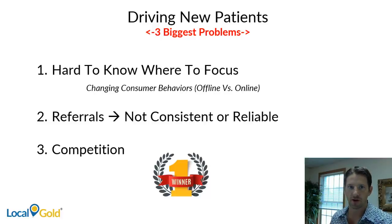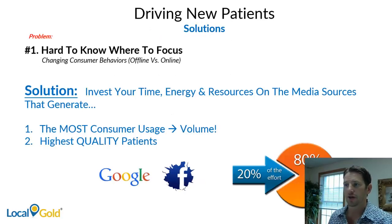So we want to go through how you can overcome these 3 biggest problems, some of them using media and others using more leverage and oriented technologies. So first, let's talk about how to know where to focus, right? If the changing consumer technologies, the newspaper, the television, postcards, Facebook, Google, I mean, where do you focus, right? It's a common problem for all business owners, and the solution is to invest your time and energy and resources on the media sources that generate either one of 2 things.